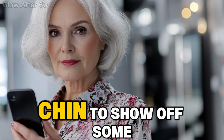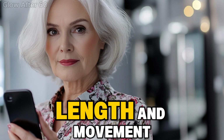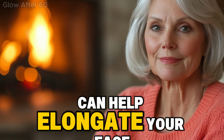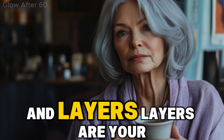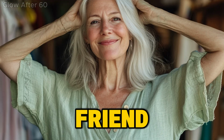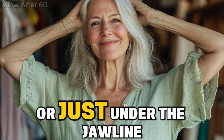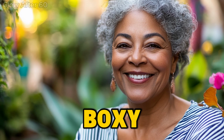The trick? Either go shorter above the chin to show off some neck, or longer below to create length and movement. Even just an extra inch can help elongate your face and give the illusion of lift. And layers? Layers are your friend, especially soft ones that start around the collarbone or just under the jawline. They say graceful instead of boxy.